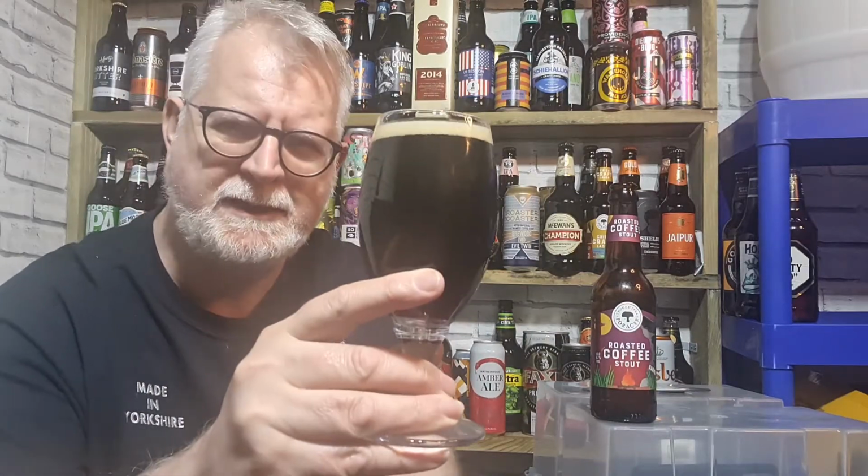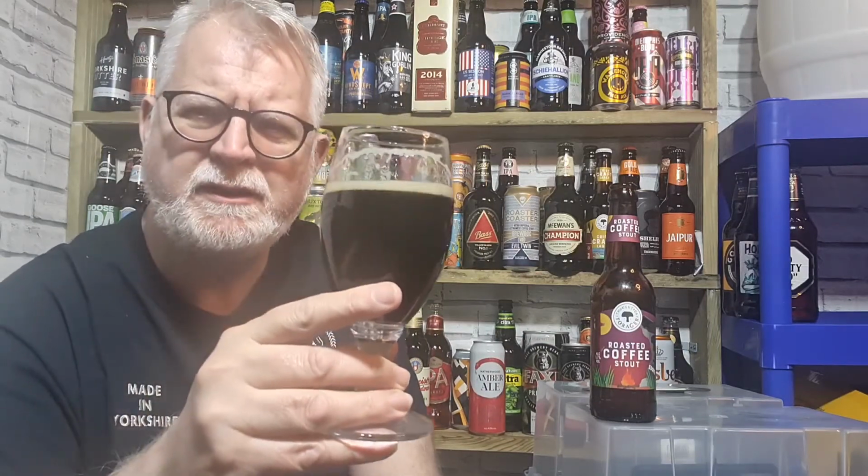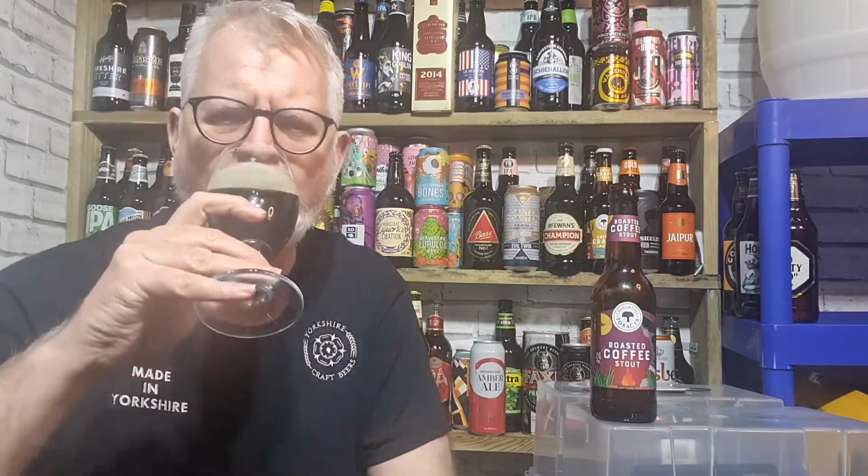Right, so it tastes like, shall we? Cheers, everybody. Oh, cracking. It's got some lovely roasted malt flavours in there, some nice dark espresso coffee flavours coming through. Mild hint of dark fruits, chocolate, that's nice.